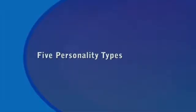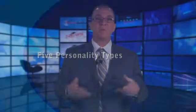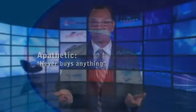5 personality types. I said earlier that people buy for their reasons. They don't buy for ours. So in order to sell to them, we need to know what their reasons are. It's important in selling to know what different types of buying personalities there are. The nice thing is there are only 5. The first one is what is referred to as the apathetic. The apathetic is the person that never buys anything.